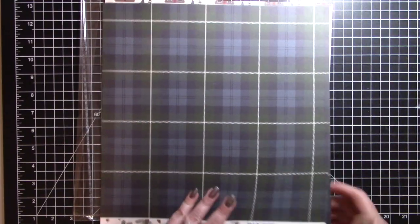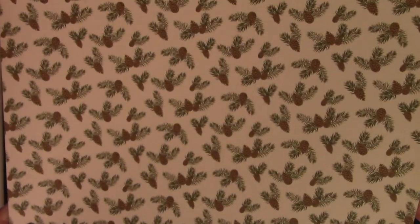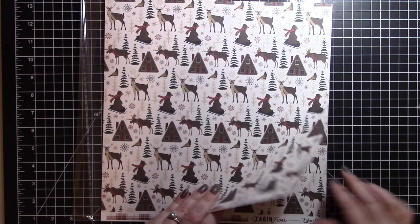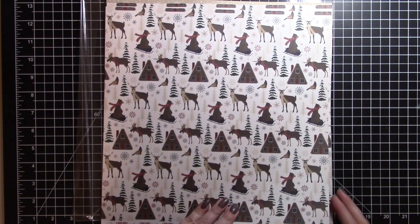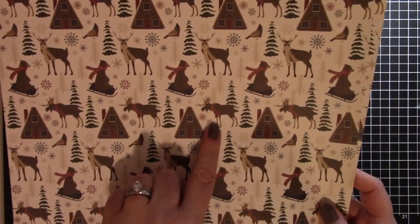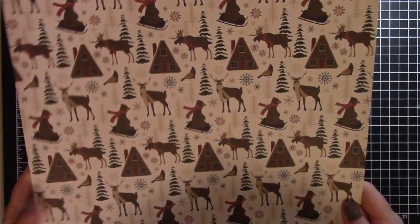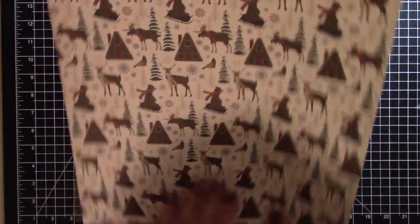And we have this really pretty plaid with the pine cones on the back. I love this paper. The A-frame, the moose, and the reindeer. I guess that one is the moose. And that one's a reindeer. That would be my guess. And the bear. I love that paper. And then the back is a plaid.